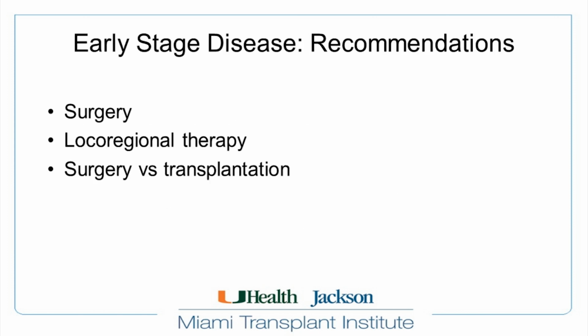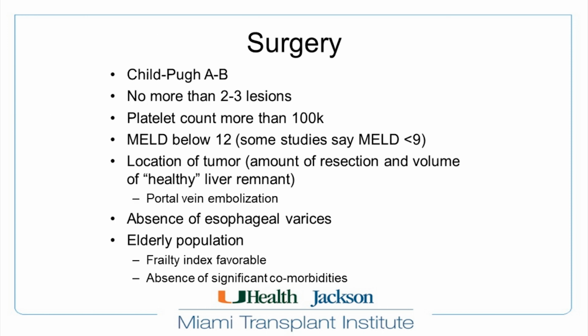Again, for early stage disease, as we just heard, the recommendations are for surgery. Sometimes locoregional therapy may be enough. And then the question is whether to move towards resection versus transplantation. In patients with Child-Pugh A and B, if there's no more than 2-3 lesions, and again, platelet count less than 100,000, MELD below 12, some studies say MELD less than 9.